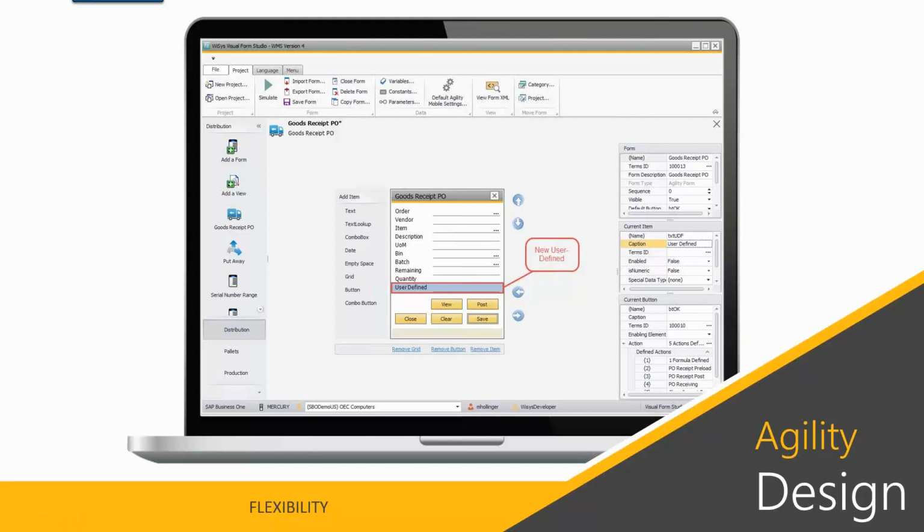map those to a user-defined field on a document in B1, or maybe you want to have a user-defined table that you want to insert records into and link back to those documents. You can move these fields, add new buttons. You really have full control over these screens, and you don't have to write a single line of code to do all that.